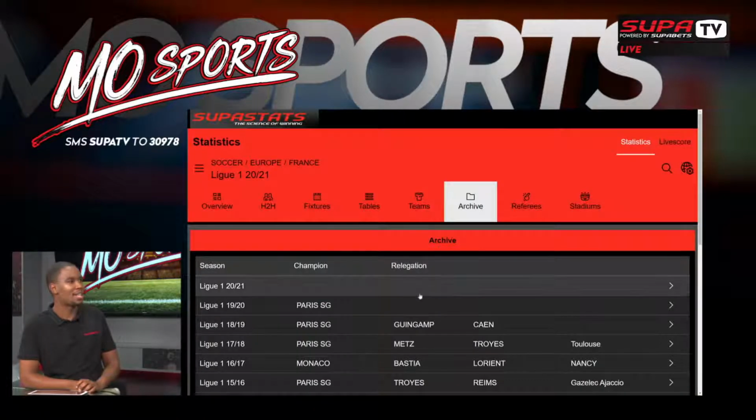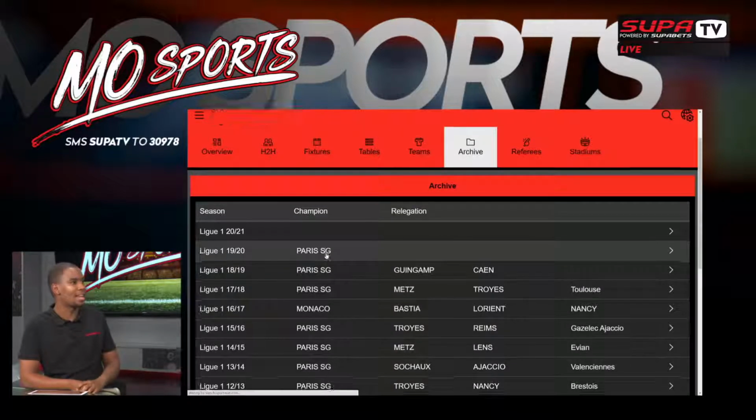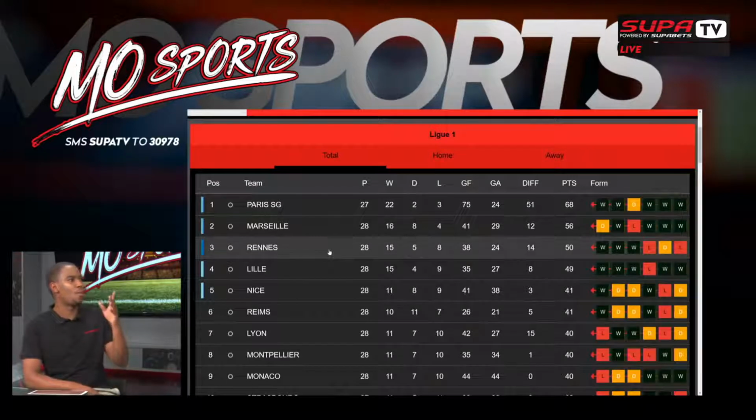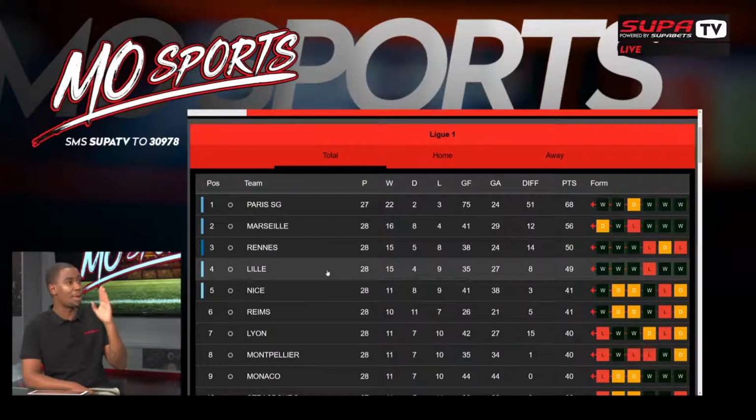So my question here is, let's go to PSG, OB.KNOWS, because don't forget last season ended early, making PSG the champions of the league. And they were already running away with it. As you can see, at this point they're running away with it. But look at where Lille was sitting. Lille was sitting all the way in 4th, OB.KNOWS, in match day 28.